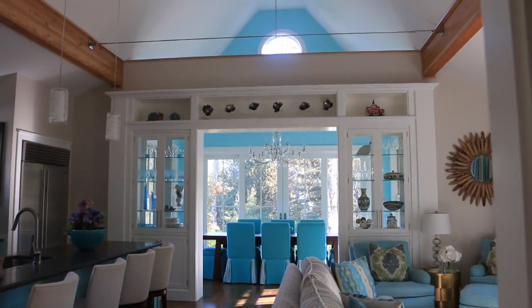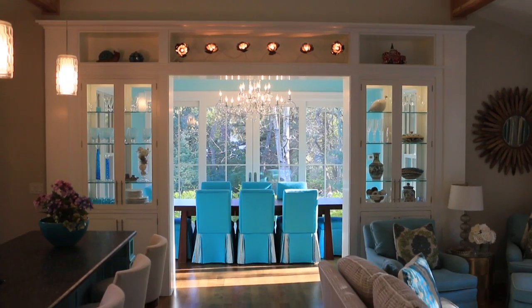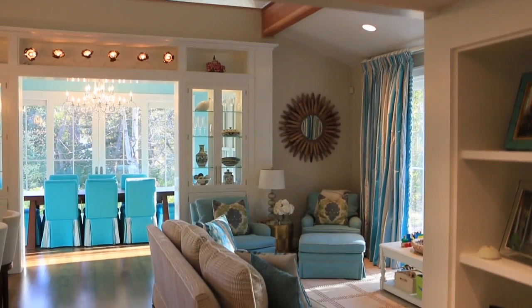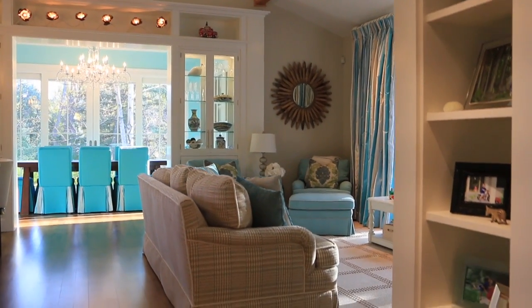So I wanted a very open house. The whole room is one big open space, and yet there's little things that have divided it up. As you look past into the dining room there, you'll see some what you might think of as built-ins.